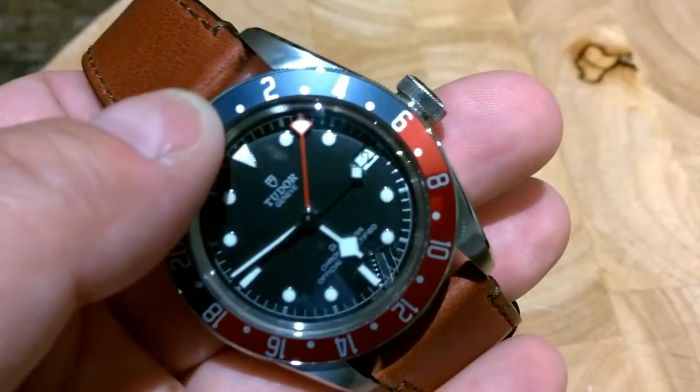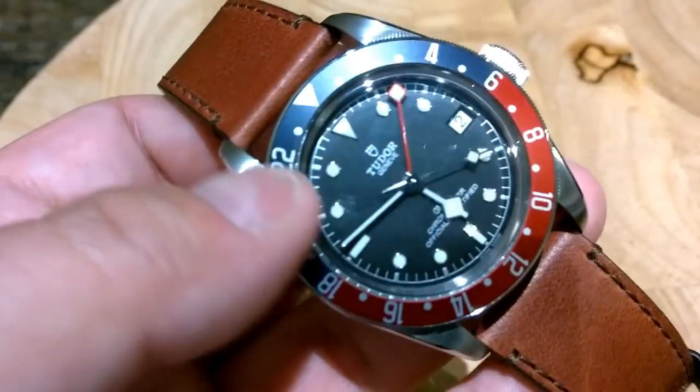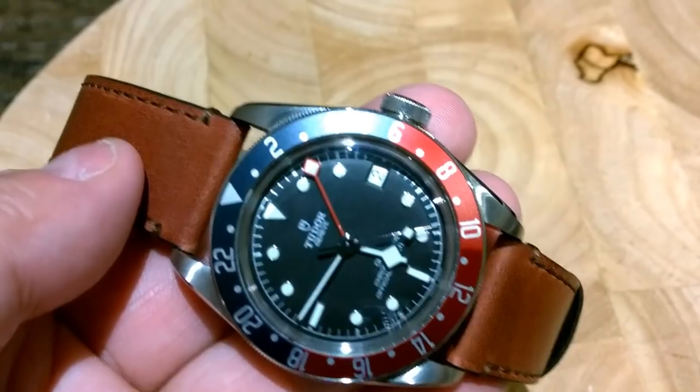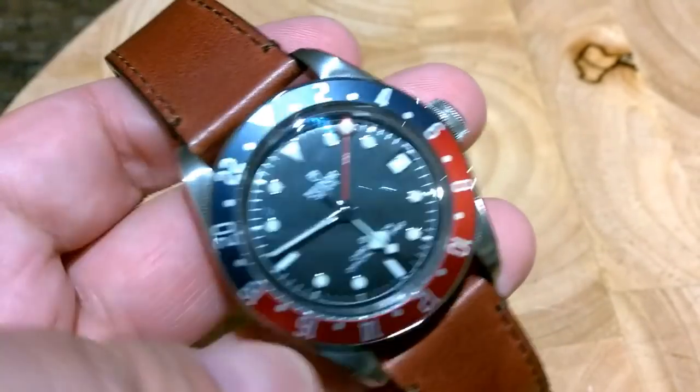I mean, it's an in-house movement as well. Well, it's a Rolex, isn't it? It's a Rolex GMT. And you're not paying the ridiculous prices. Well, you can't get the Rolex GMT unless you spend hundreds of thousands at an AD.